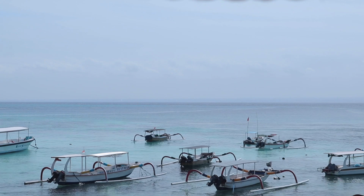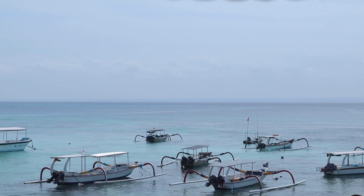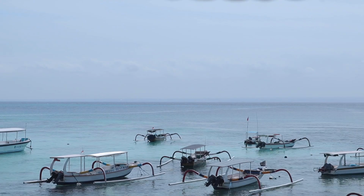All right, so now we've told you a little bit about the sunfish, we're going to show you around Nusa Lembongan. And when we say we, I mean I, because I'm arriving in Nusa Lembongan before the rest of the team are. They're going to meet me there later on in the day. So that gives me a little bit of chance to explore. So let's go and take a look.